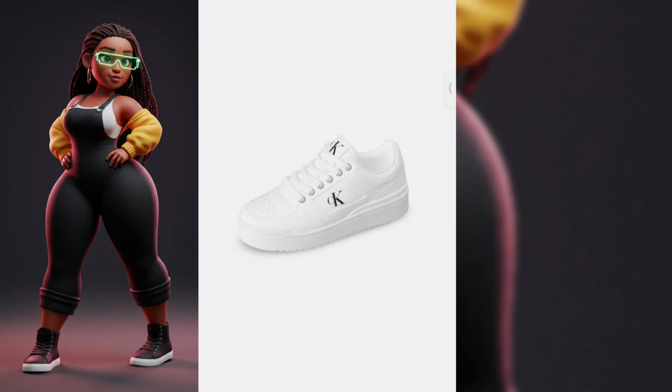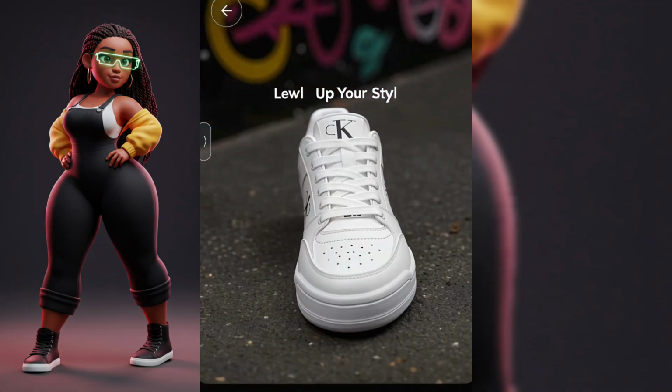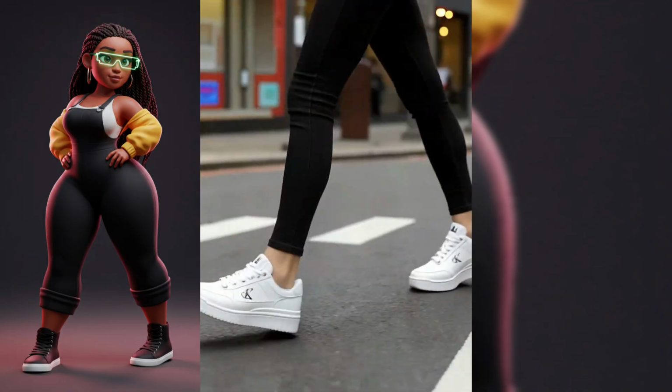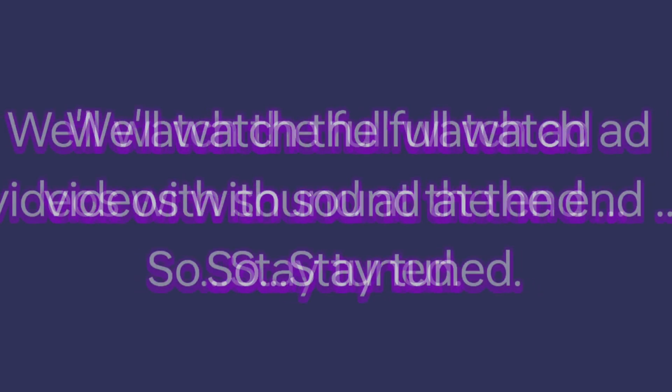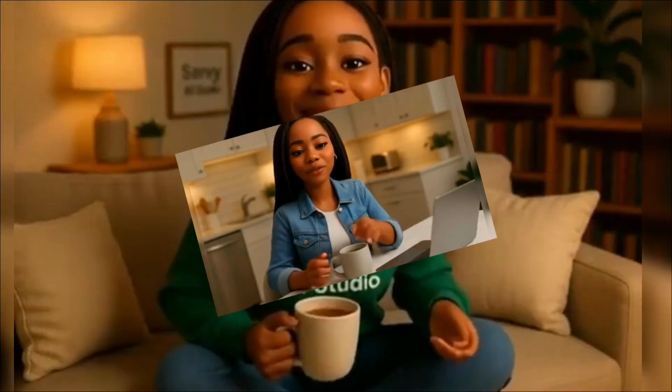This is incredible. It took a single static image and created a full-blown, professional-looking video ad with music and motion. This would take hours in traditional video editing software. You just witnessed an AI turn a single image into a full video ad, and just like that, you have a ready-to-post video ad. Do you see the power here?